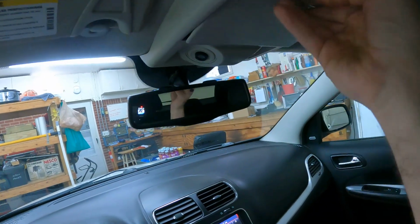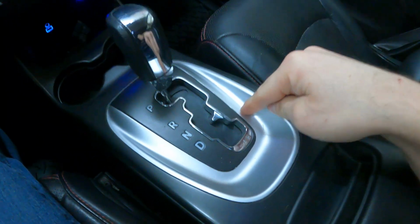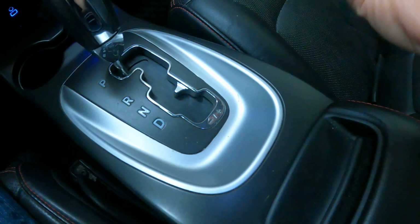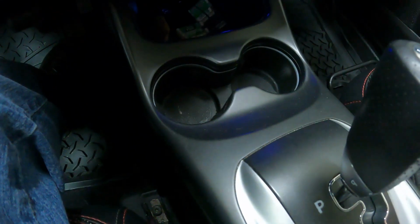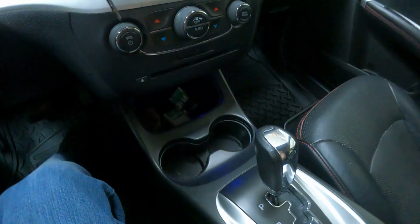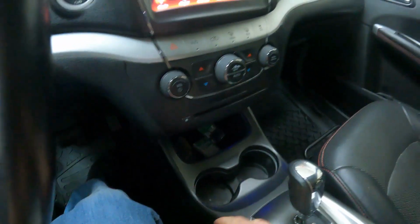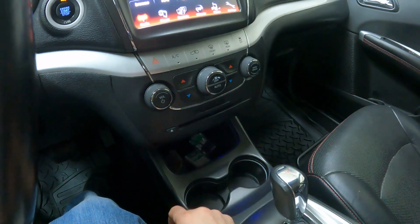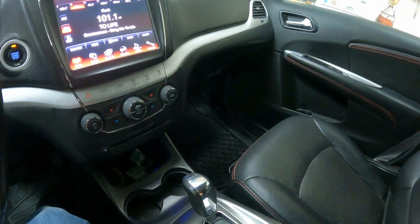Okay, like I said, it's the 6-speed automatic transmission with the manual shift option, which is stupid. I don't ever use it. Some cubby holes down there. Cup holders. The cup holders are too small. I use a standard water bottle for work, and it doesn't even fit in here. This will fit cans, or maybe fast food containers, drinks with a narrow bottom. Other than that, these are way too small. So I'm not a big fan of that.